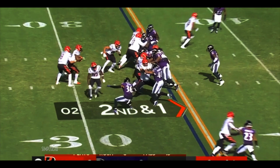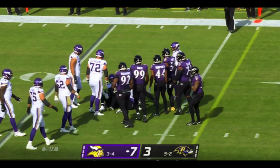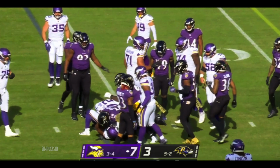Higgins, it's Mixon on the carry. Into a thicket. Cousins to throw. Into the middle of the field there. And it is held on. Almost three times as much that time. He'll go over the middle this time to Alexander Mattison. Maybe a yard on the play. Third down.